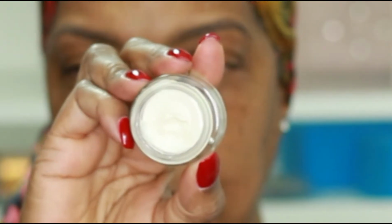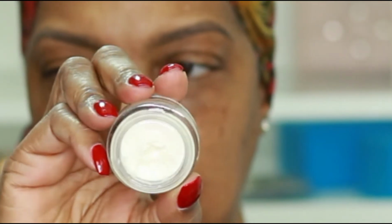This is what this looks like. It's just a rich, creamy type of formula. I'm going to take just a little bit of this. Again, it says to use it at nighttime, but I'm going to use some today. And I'll also use some tonight as well. And then once I use it tonight, I'll get back on a normal cadence of just using it at night. But for the sake of this video, I wanted to apply all three of the products. This feels very rich and creamy on the skin. It also has a very fresh type of scent to it, but feels really good.